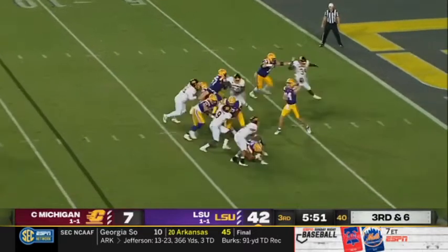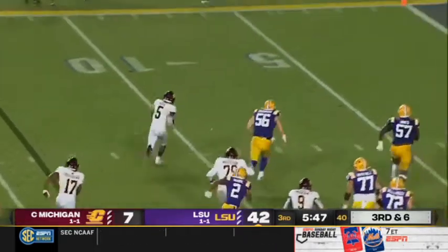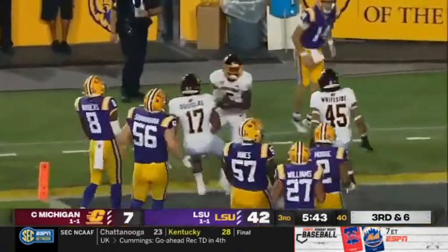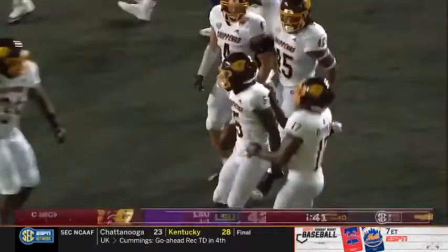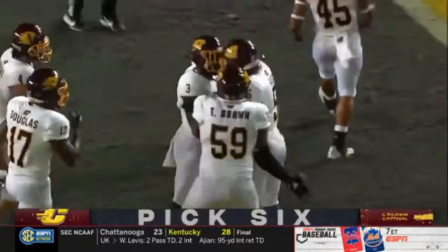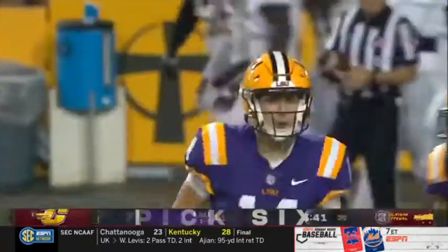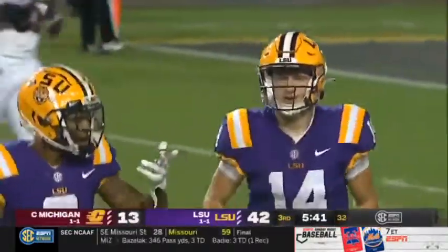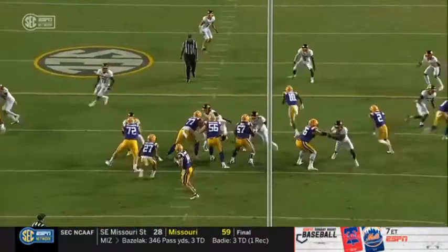Johnson, intercepted. Opportunity for Devonnie Reed to the goal line, and he is in. 19-yard return on a pick six for the Chippewas. Just a miscommunication there between Max Johnson and Coy Moore.